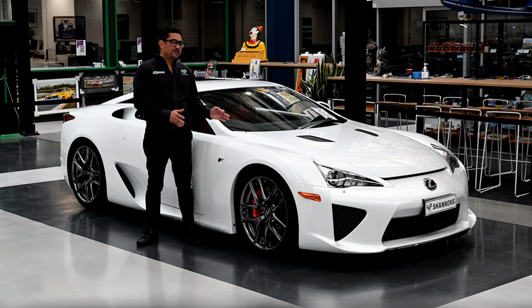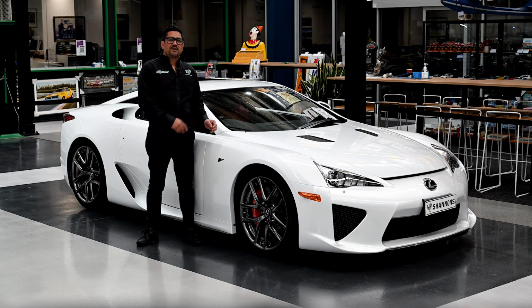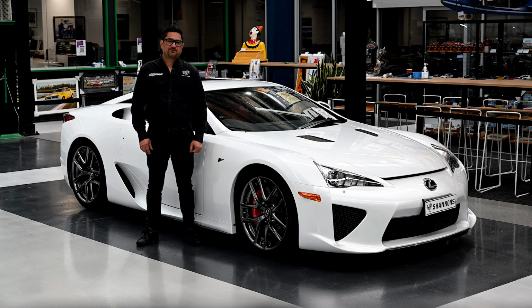One of the early highlights of this next auction is this beautiful, rare, unique low-K Lexus LFA finished in white with red interior.